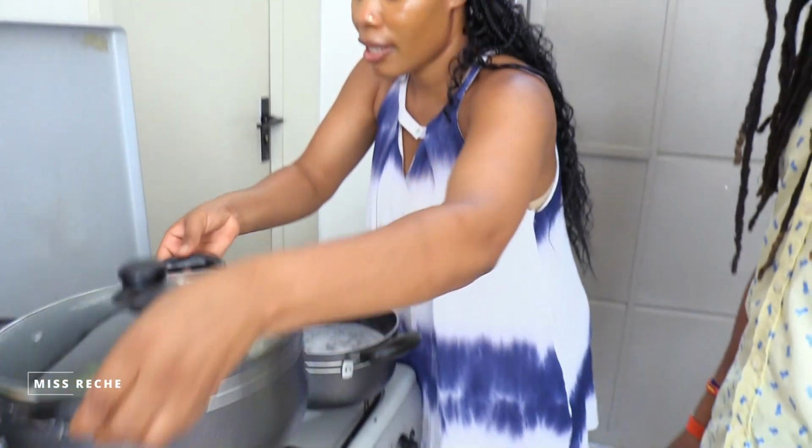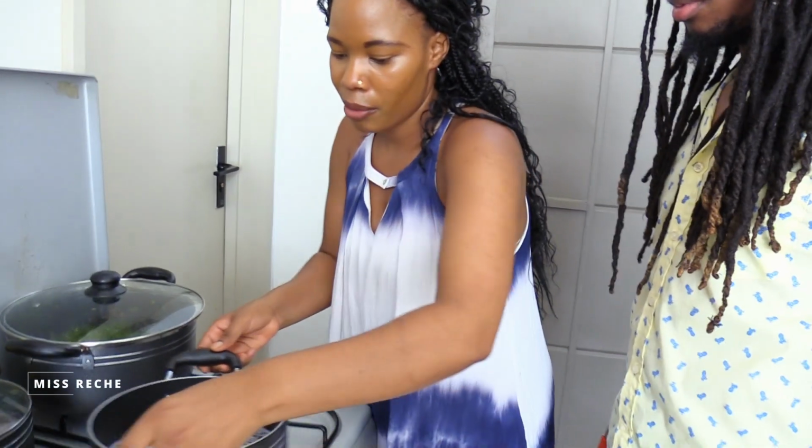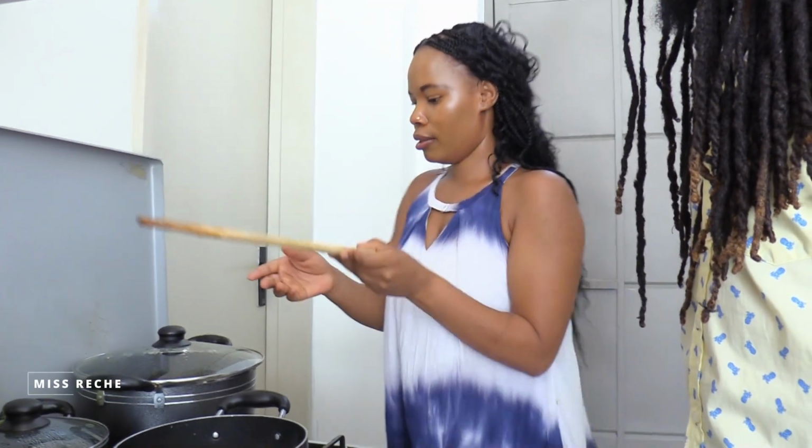So I think since the spinach is getting ready, I'll switch it and bring it in. Because ugali needs a lot of heat to cook. When you use low heat, your ugali will not be well done. And ugali that is not well cooked tastes very nasty, like poison. It's very nasty. So you must ensure the heat is high for you to get very good ugali.